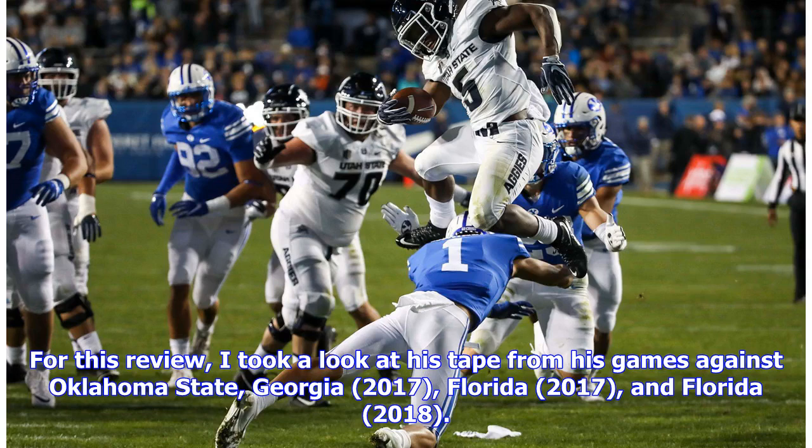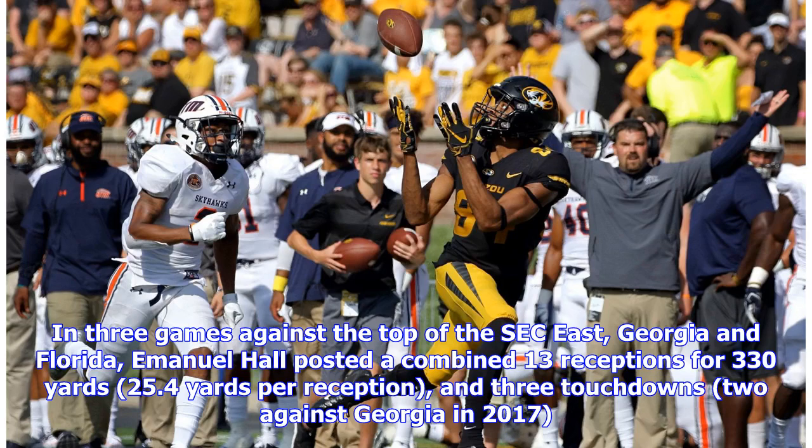For this review, I took a look at his tape from his games against Oklahoma State, Georgia 2017, Florida 2017, and Florida 2018. In 3 games against the top of the SEC East, Georgia and Florida, Emmanuel Hall posted a combined 13 receptions for 330 yards, 25.4 yards per reception, and 3 touchdowns, 2 against Georgia in 2017.